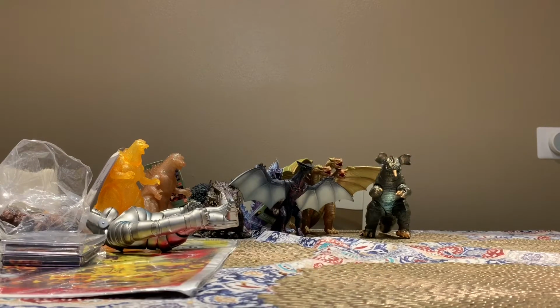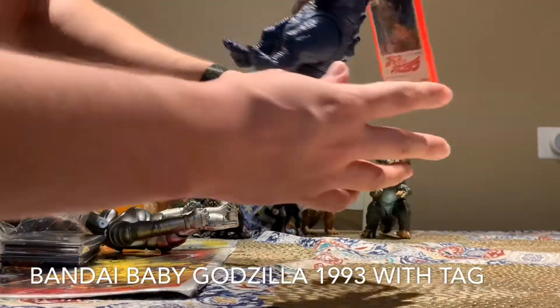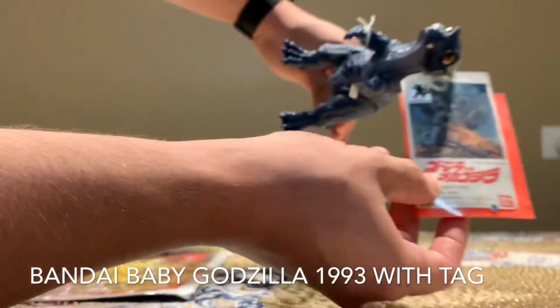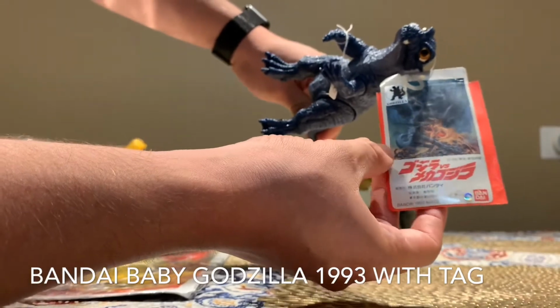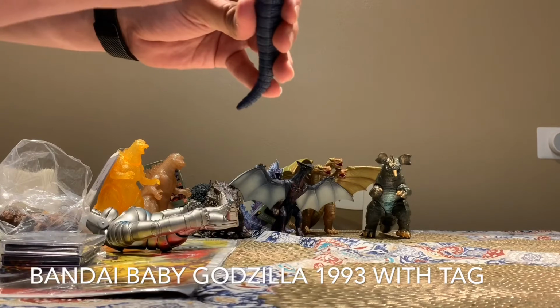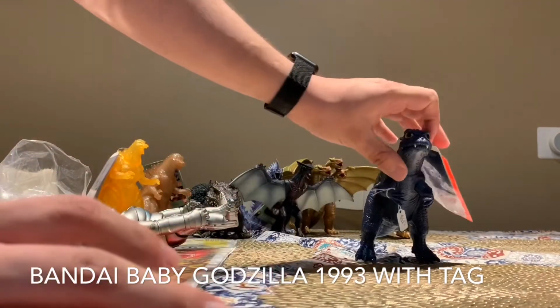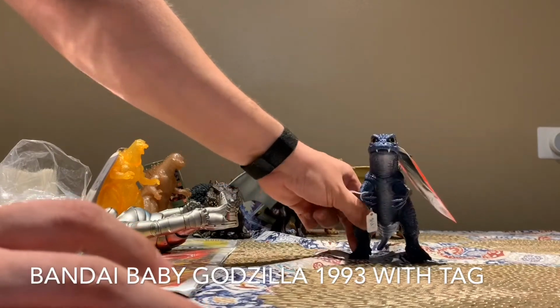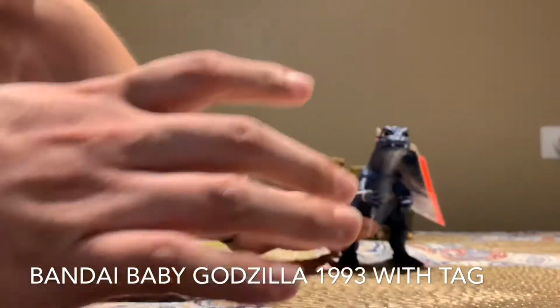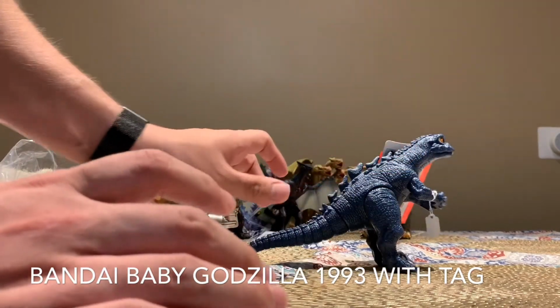Next thing I got was the little Godzilla. Not sure which one it is. Here's a tag. If you guys know the tag, please comment down below. He was on sale for $60. I managed to get it for $40, which is a pretty good price. I got him. He was pretty affordable. I like him, and I've been needing a baby Godzilla in my collection.